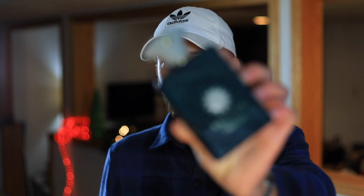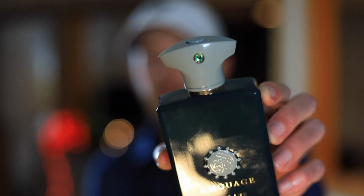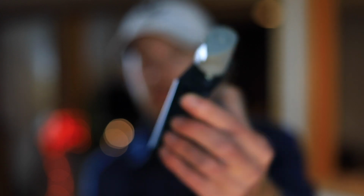Obviously, Enclave being more of a green, aromatic-leaning scent with a bit more of a fresh kick in the opening. Even seeing the bottle here, the bottle's a pretty great representation of the scent. Nice little green gem on the cap there, which is a nice touch that these bottles do have. So pretty good bottle here for the scent itself. And then of course you have something like Enigma, completely different coloration here, this kind of brown and gold, just luxurious looking scent with that nice booziness.